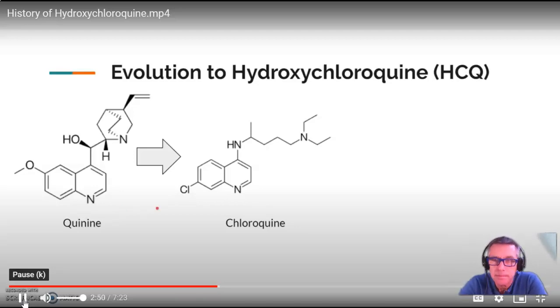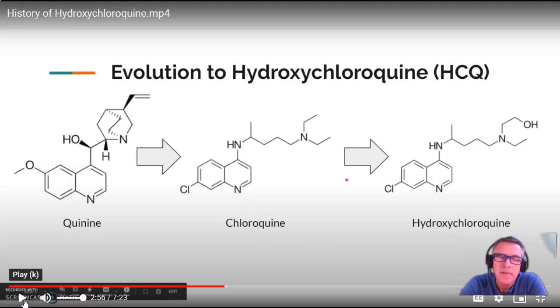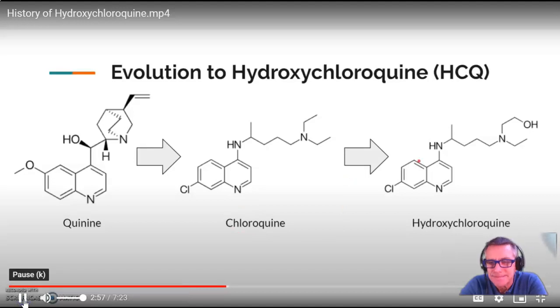And then a few years after that, this chloroquine was hydroxylated and turned into hydroxychloroquine by the simple addition of an OH anion.